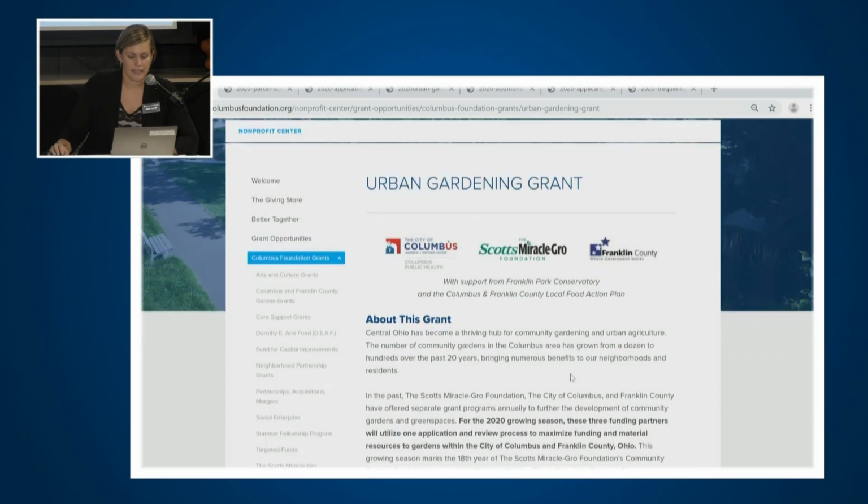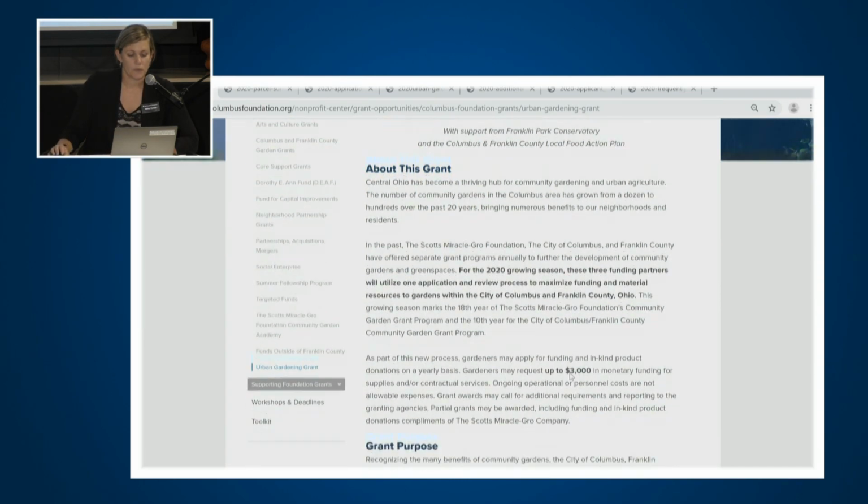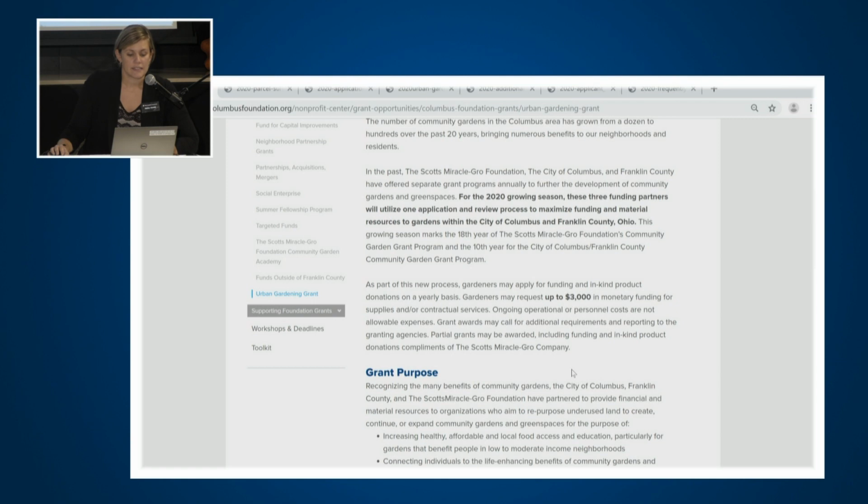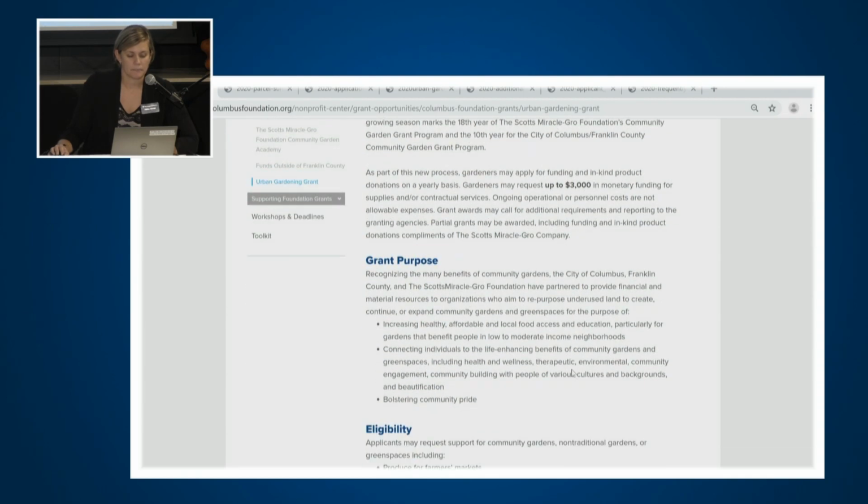And you can see we have some great details about the program. I'm not going to read this out loud to everyone here, but I do encourage you to spend some time on this page to really understand the changes that have been put in place for the 2020 season. Again, as Jaleesa referenced, the focus and priorities of these funding partners are really well described here.